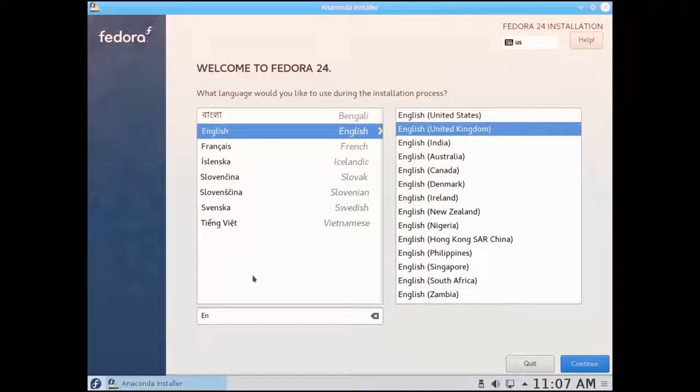I never understood why people actually translated the operating systems. When I go onto an operating system, which a friend asked me to help him out with or something like that, and his OS is actually in my native language, I get lost completely. Not sure why. Anyway, I'm going to go ahead and click on continue.